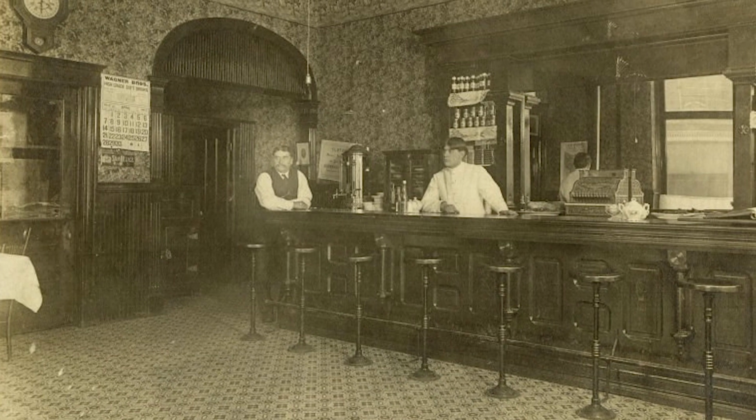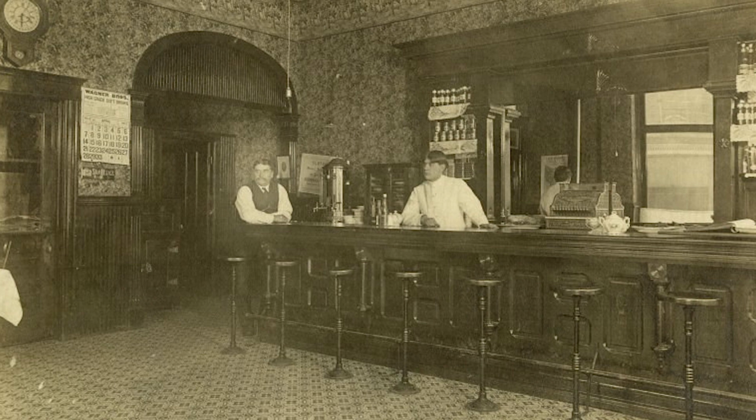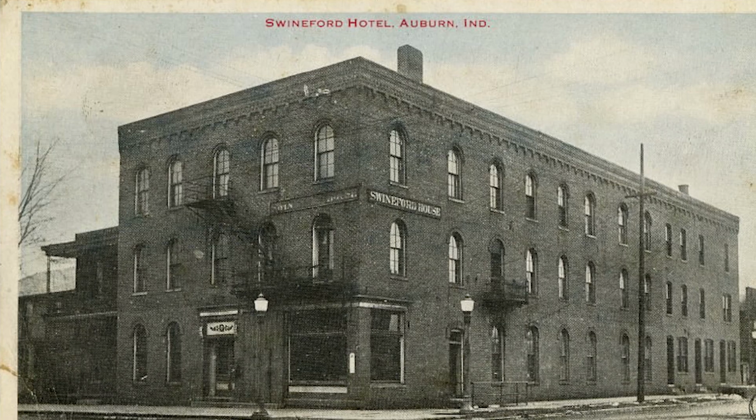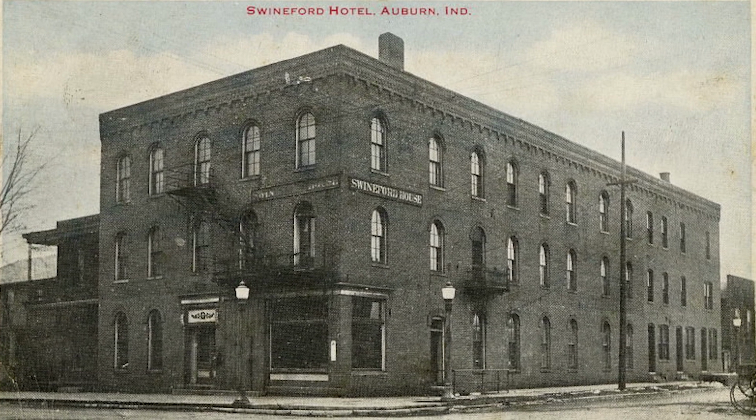According to the research, the first floor had a lobby, red carpet, glass sliding dining room, sample rooms. That's kind of cool. Yeah, salesmen would come, demonstrate their wares, or host events. And then the second floor had the 36 guest rooms, which didn't have a price when it opened, but in 1915, the price was $2.50 a night.